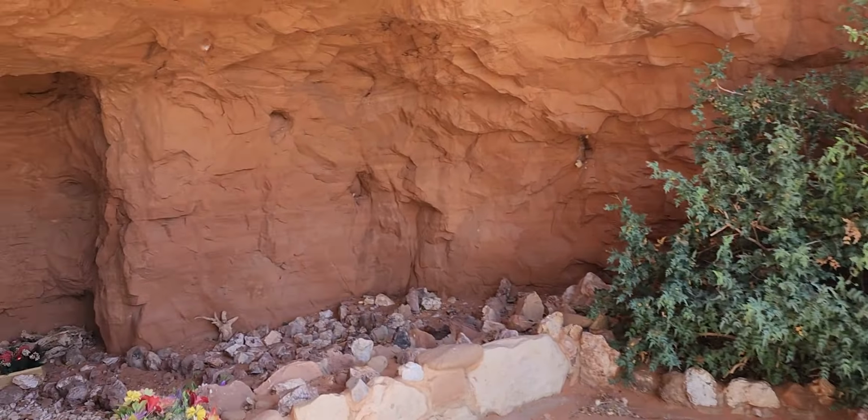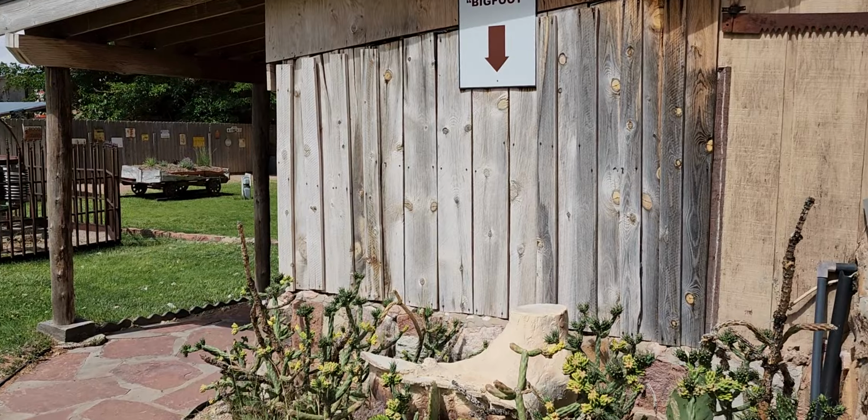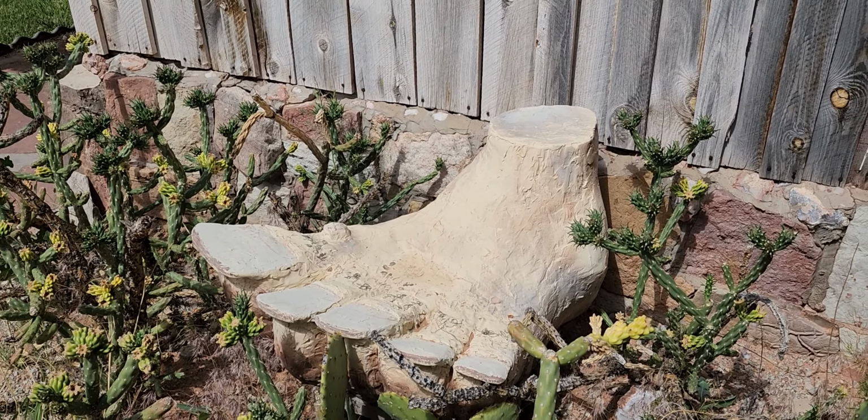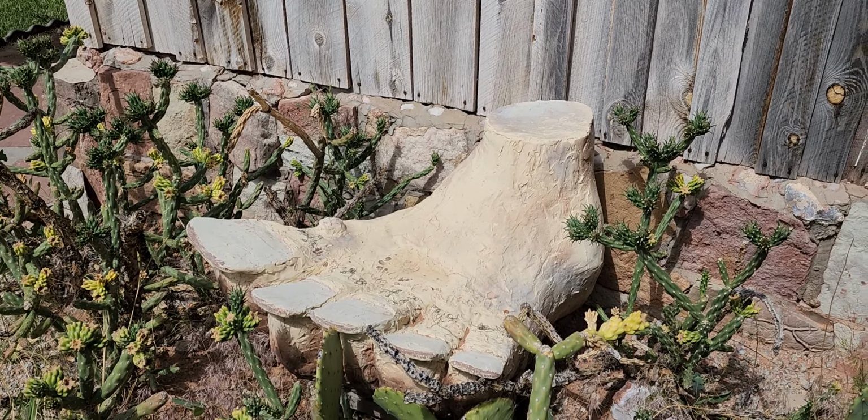All right, the search for Bigfoot continues. Oh, there's a sign. I know, it's right there. There's a Bigfoot. It is. I got it. Looks like a rock that they carved out to look like a foot. Little playground area back there. Oh, it's a UFO. Oh, you have to sit there to get brilliant. Oh, I see. It's one of those Frankenstein places.